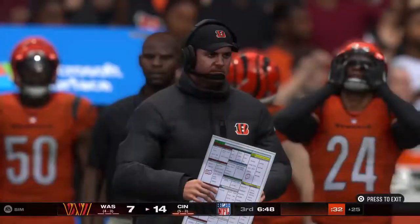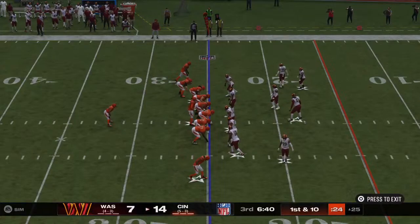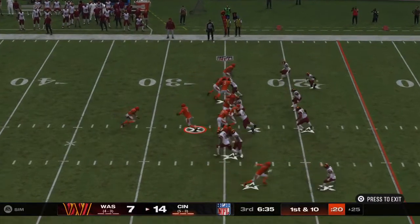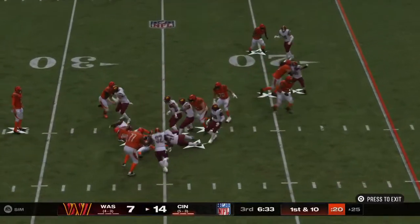At that down and distance, this group was pretty confident the screen would get him enough yards for the 1st, and it did. And so long as it keeps working like that, I bet you it'll be a go-to play for them when they need it the next time.